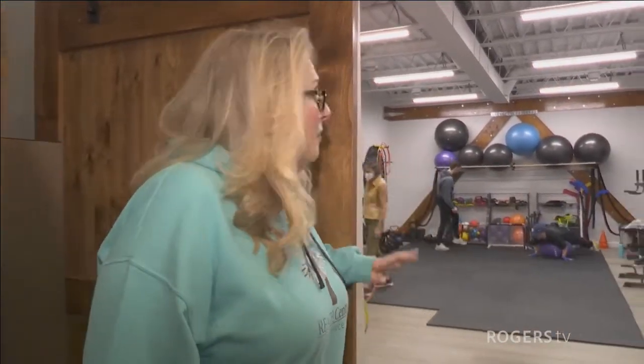It's also really, really important for this population to move, especially those on the spectrum from a sensory perspective, so they can get all of that energy out and be able to acquire new information and learn. So this is a really important part of their day, and they get an hour of fitness every single day.